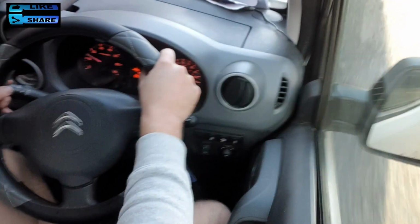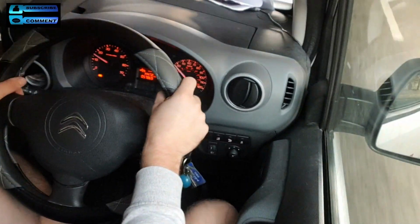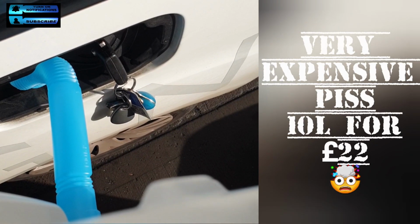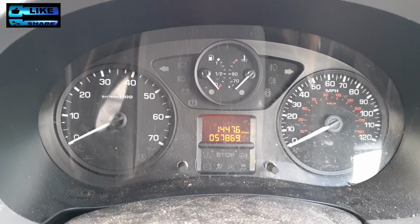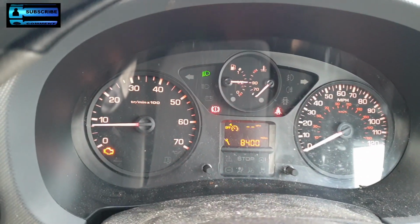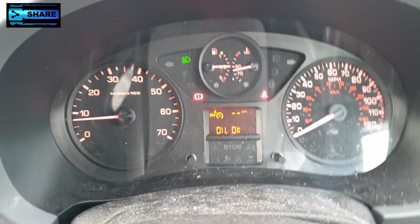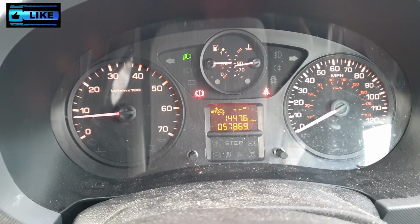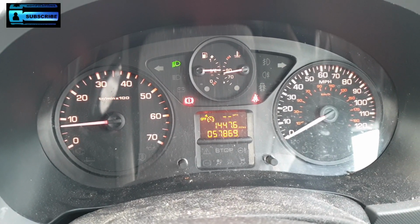So let's go and top this up with some AdBlue and get some fuel at the same time. 22 quid. So turn it on and the light for the AdBlue should be out. There we go, as easy as that. Don't need to reset anything. It just automatically goes out, like your fuel light whenever you put fuel in.